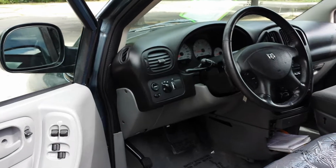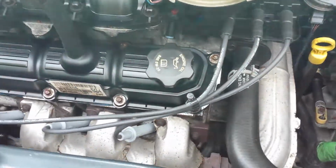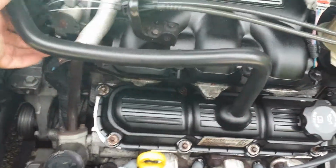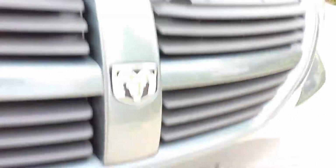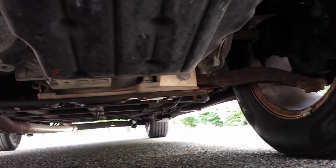Let's pop the hood so you can hear it run. Underneath the hood has a 3.8 V6. You can see the new wires, recently tuned up, oil change. We already went over all that. It's got that 3.8 that people seem to love. Idle smoothly. It has a great response. Engine sounds great. Underneath the van, very clean.